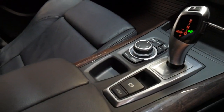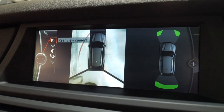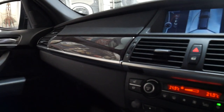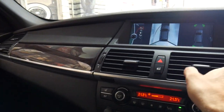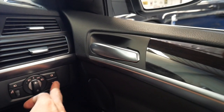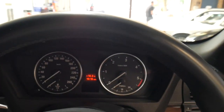The interior is in particularly good condition, I must say. It's got widescreen navigation. You can see it's got your 360 view camera. It does have the big panoramic sunroof as well. Bucket style seats, being an M Sport, and heated seats. It's got the paddle shift on the steering wheel here, and it does have heads up display. You press this button and it comes up on your windscreen just at the front here.